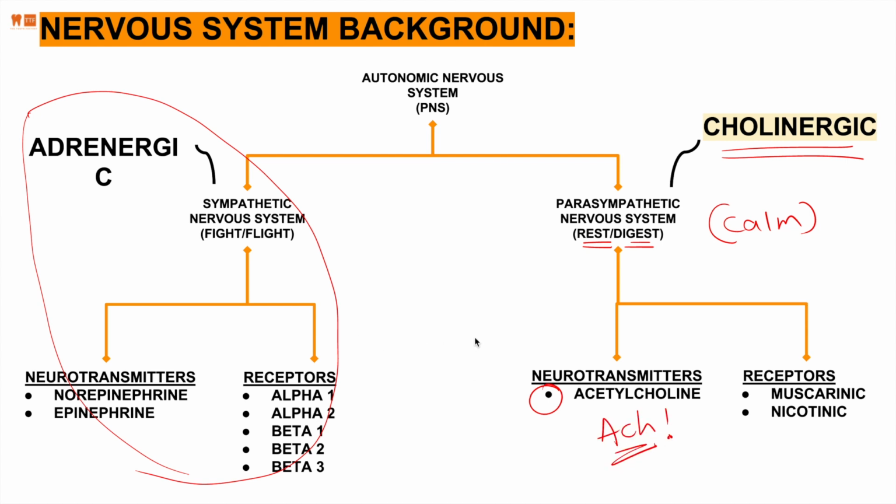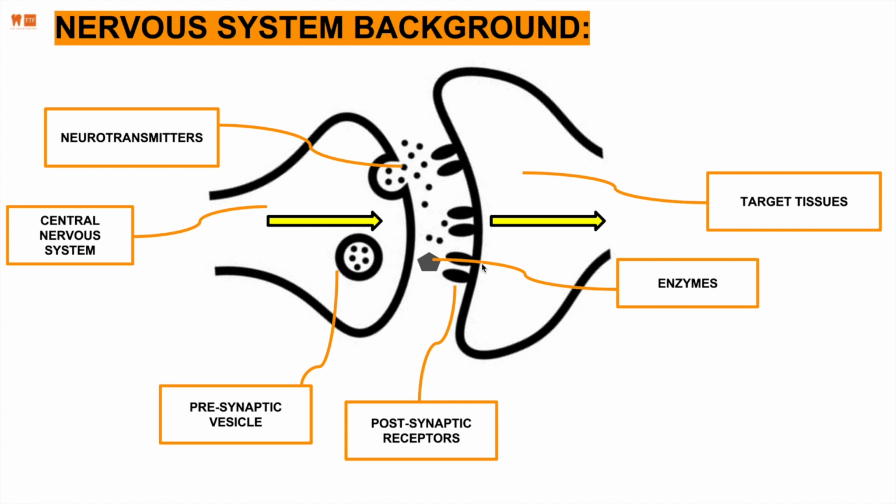This is the one and only neurotransmitter that cholinergic pharmacology uses. The receptors that they communicate at, basically the docks where these land and act, are called muscarinic and nicotinic. So here's a picture of a synapse. A synapse has a presynaptic vesicle that makes this area a synapse, and then a postsynaptic receptor, where these little neurotransmitters will attach and affect at the target tissues on the other side of the synapse.